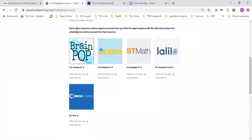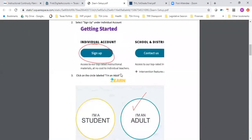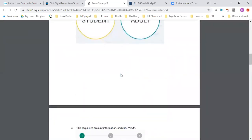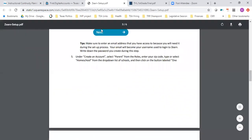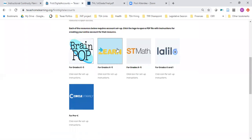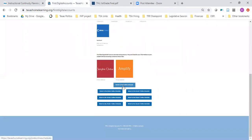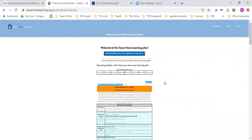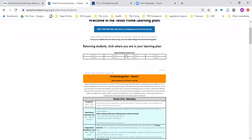Ideally, they can come to this page, get all of their accounts set up once using the step-by-step instructions, where we've tried to include some visuals to make it really easy to follow. They'll get them all set up once, and then they can go back to the online schedule, and they should be all ready to go in terms of starting their learning.